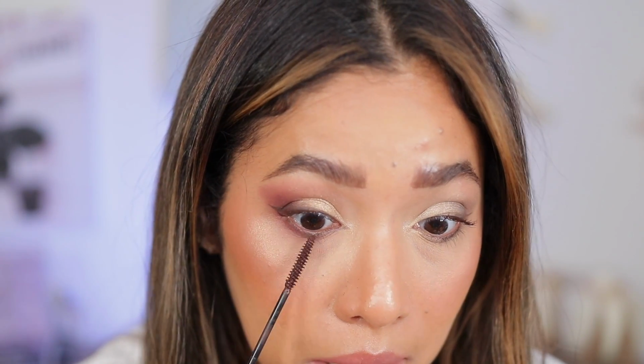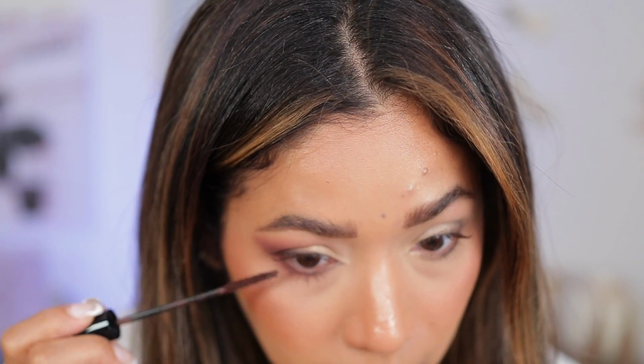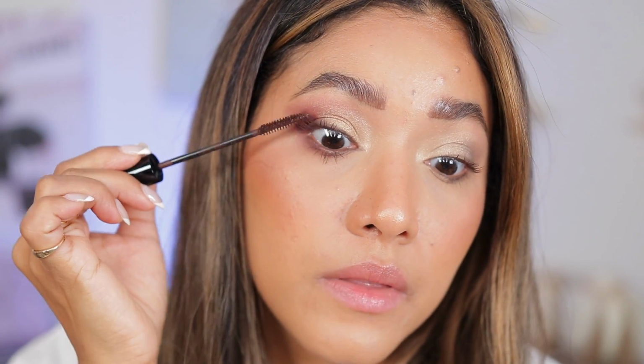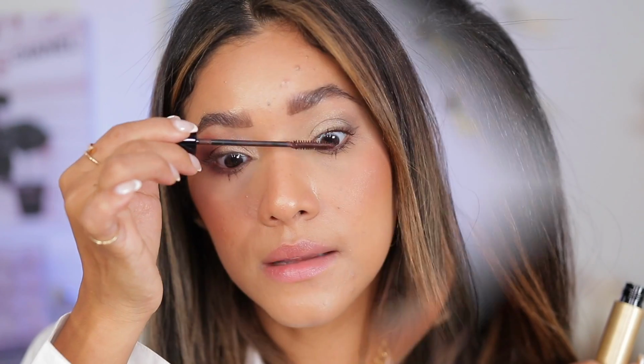Can't really tell on this side because I have all that dark shadow in the outer V, but this is my good side of the lash. And something Robson also told me, that even if you need a pick-me-up, this is a mascara that, because the formula is so thin, you could totally layer it up and it's not gonna get clumpy or spidery. So this is it.